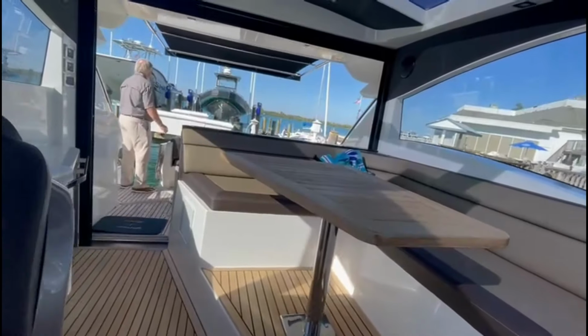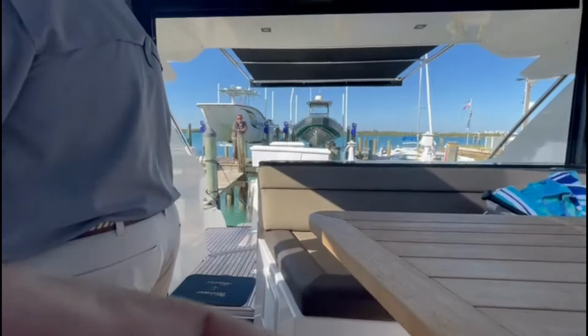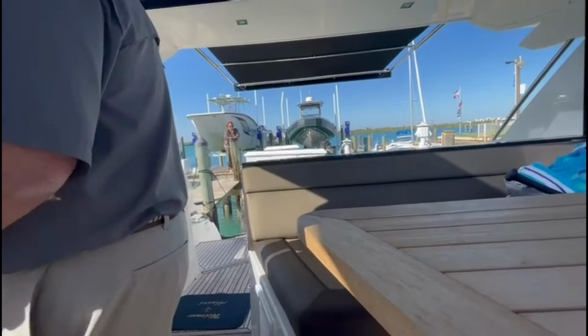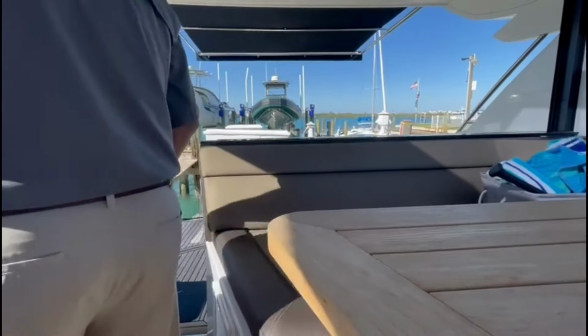You didn't realize there's no grill. Oh, yes, I did. But it does have a nice sink here. You can be in here preparing your food. You got your sink here, a refrigerator here, storage there, and a refrigerator down there.